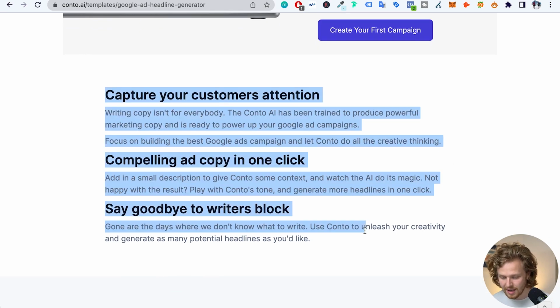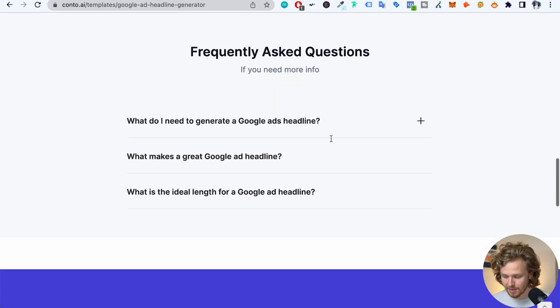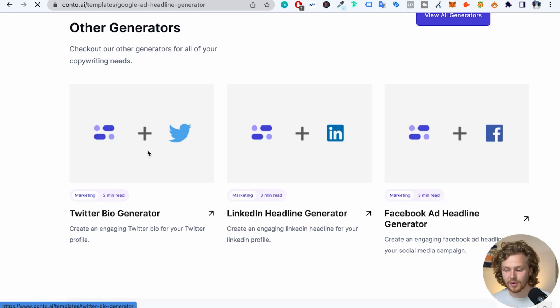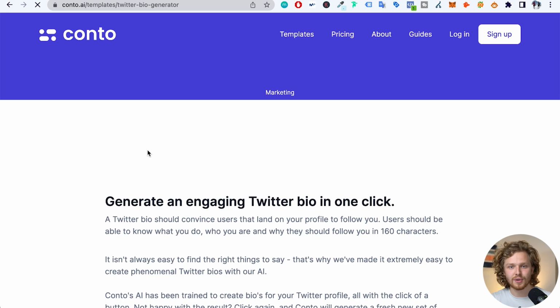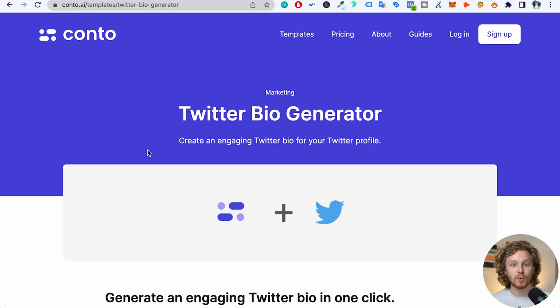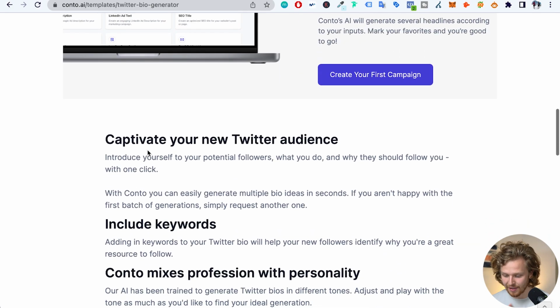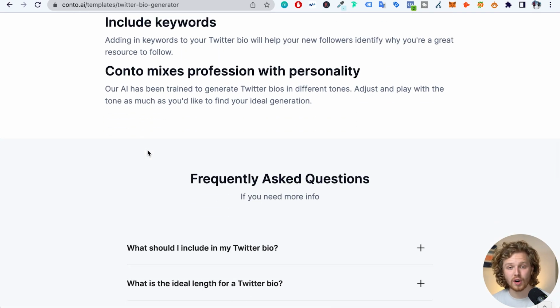A bit of copy, I think that always helps. And then some FAQs, very, very simple. And then some internal links to other generators in case those pages started getting backlinks. We wanted to share that authority. So again, as you can see, very obviously a very simple template and not a lot of content. And this is the only content that was created in that first time period of 30 days, guys.